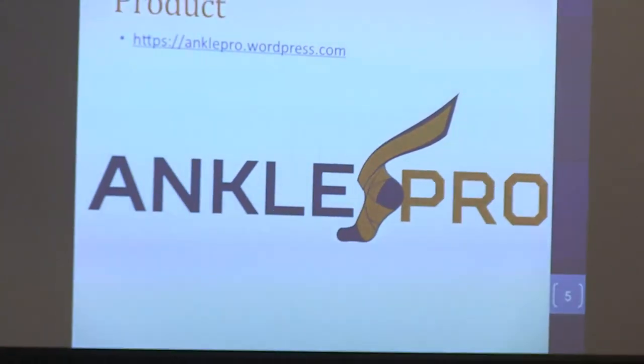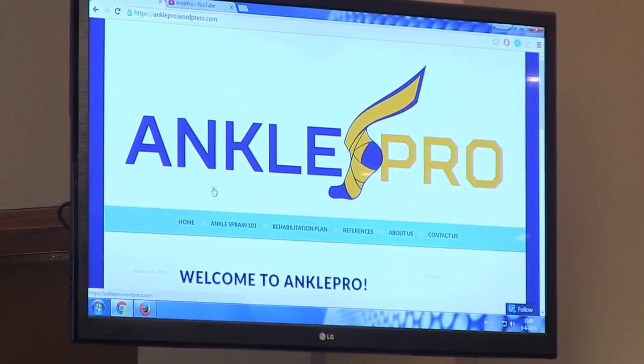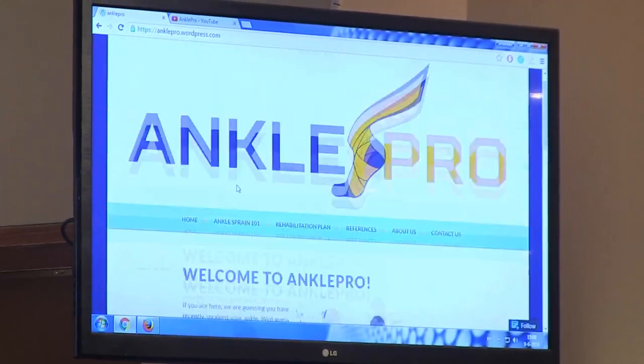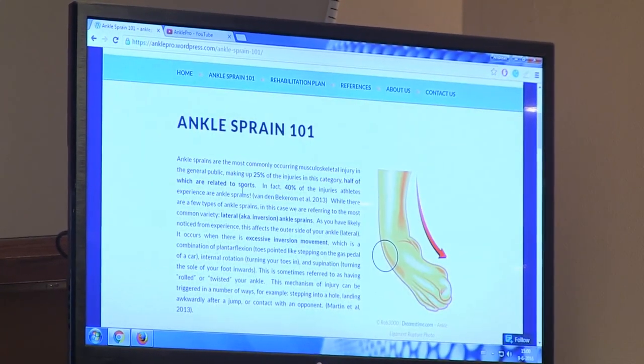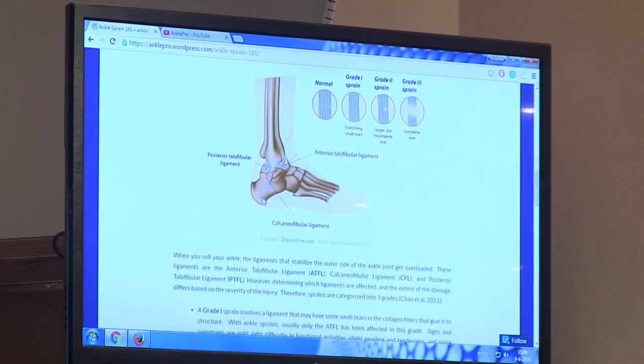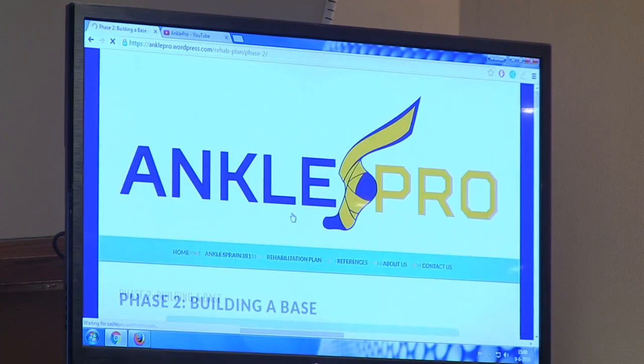As our client requested a website, this is what we have created. So this is our front page with some information. Our Ankle Sprain 101 page contains some information about ankle sprains. And here you can see our rehabilitation plan. And one block, for example, would look like this.